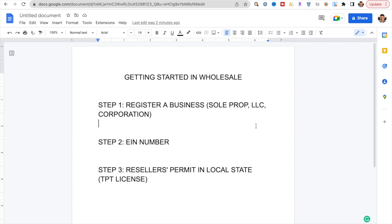Okay, guys? Step number 2 is, once you have your business registered, you are going to need to go to the IRS and get an EIN number. That stands for Employer Identification Number. Essentially, that's almost like your social security number for your business for tax purposes and things like that. So that's going to be the second step, going ahead and getting your EIN number.